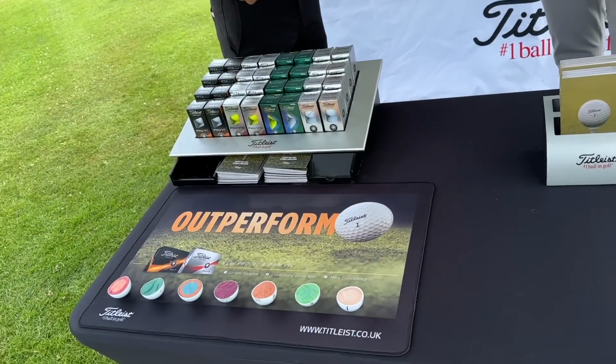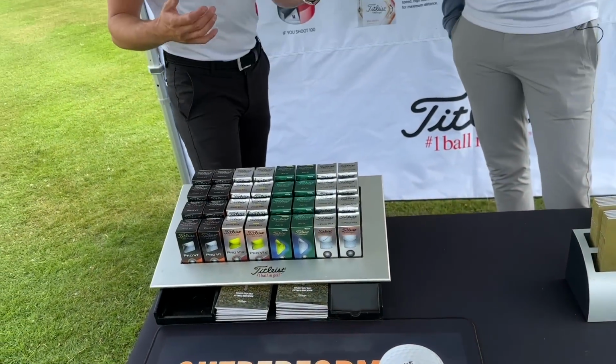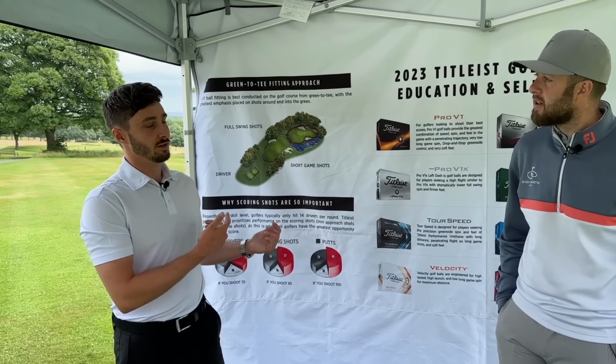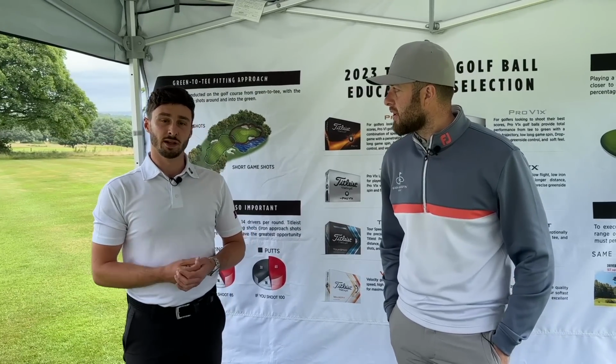It's the cover material on the outside that changes the most. So it gets progressively softer. That generates more friction and therefore more spin. That's the bit that interacts with the grooves. So that golfer needs all the control and help they can get. So don't let handicap deter you from playing a high performing golf ball.